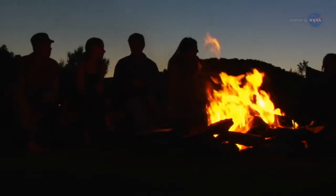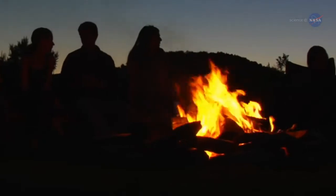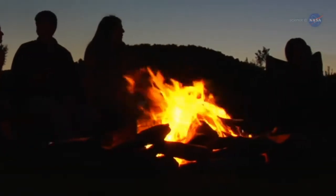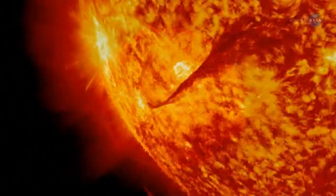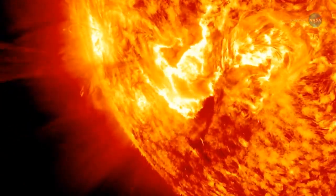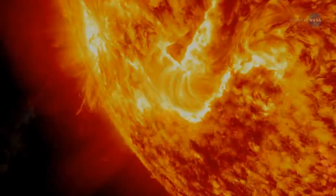Imagine standing around a roaring campfire, roasting s'mores. You feel the warmth of the flames as the marshmallows crackle. Now, back away. You get cooler, right? That's not how it works on the sun. The visible surface of the sun has a temperature of 10,000 degrees Fahrenheit. Backing away from the inferno should cool things down, but it doesn't.